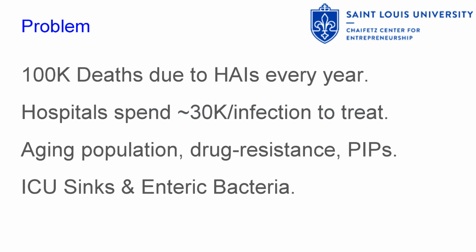So, there's a huge problem in the United States, and in fact, all over the world. Last year, 100,000 deaths were attributed to what are called hospital-acquired infections, or infections that patients receive after being admitted to the hospital that they didn't bring with them through the door. These are caused by a variety of different factors. There's catheter-associated infections, ventilator-associated infections, and central line infections, and a variety of organisms that cause them, especially Klebsiella pneumoniae, Pseudomonas aeruginosa, and Clostridium difficile.